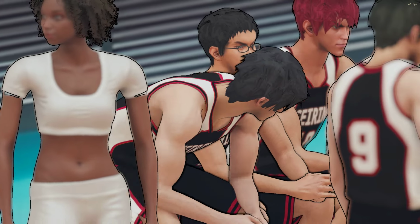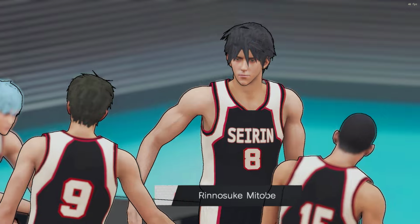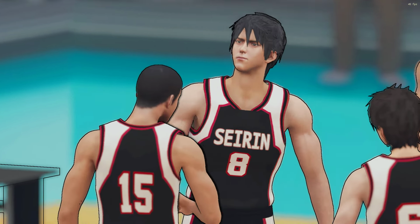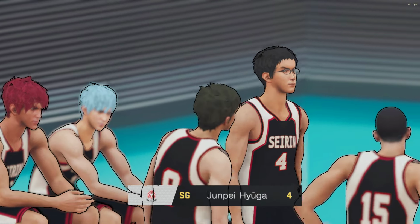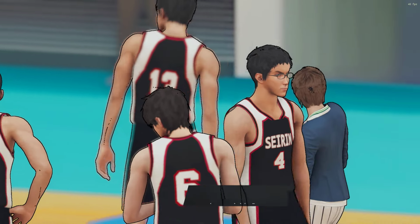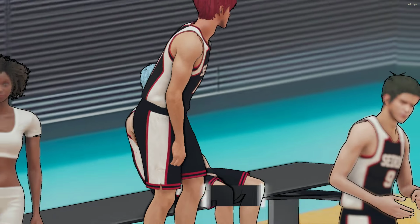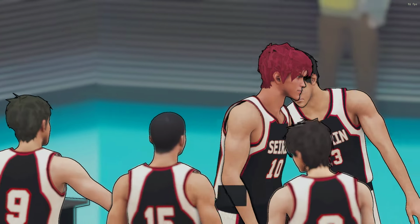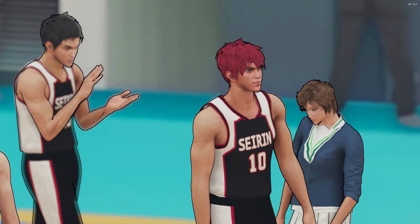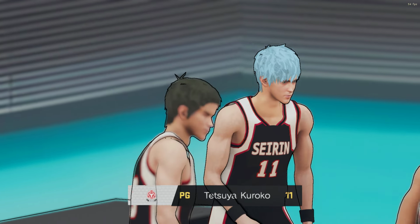At center, number 8. At the other guard position, number 4. At power forward, number 10. At the other forward position, number 11.